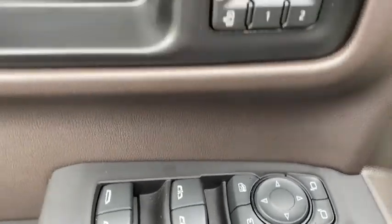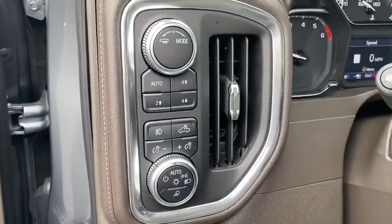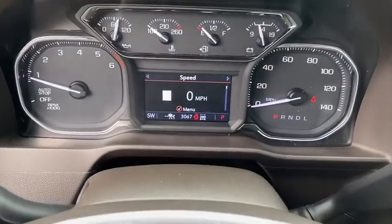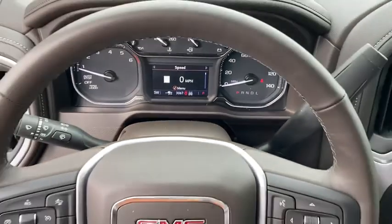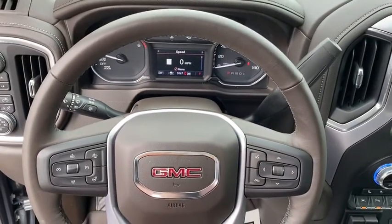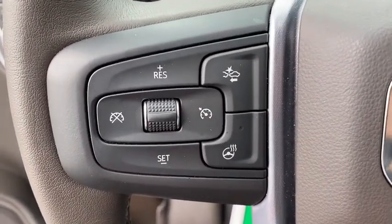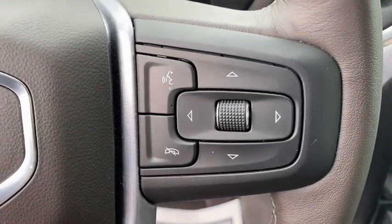Steering wheel audio controls, navigation system, traction control, power passenger seat, remote engine start, dual airbags, power steering, alloy wheels, four-wheel disc brakes, floor mats, center armrest, trip computer, power door locks, electronic stability control, fog lights, security system, heated front seats, rear window defroster, heated steering wheel.